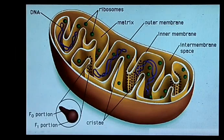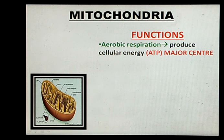Thus, a mitochondrion possesses two membranes, the outer and inner membrane. The space between the two membranes is the outer compartment. The inner membrane encloses the matrix, called the inner compartment, and the matrix possesses DNA and ribosomes. The foldings of the inner membrane are called cristae, which possess several particles, F0 and F1 particles, very essential for ATP production. Mitochondria carry out aerobic respiration that produces cellular energy in the form of ATP. Therefore, it is the major center of energy.